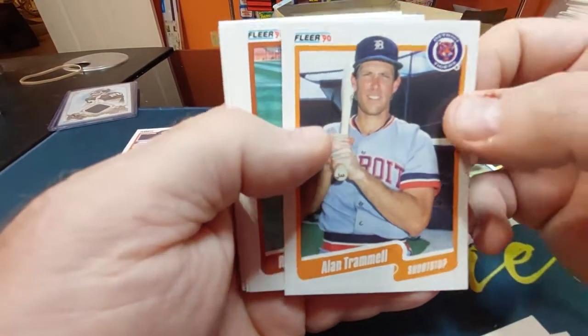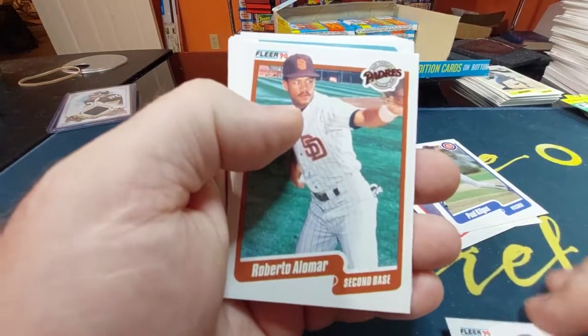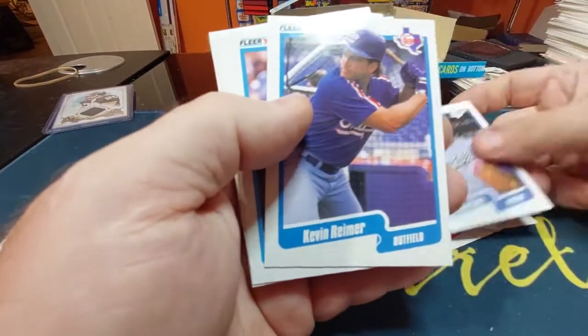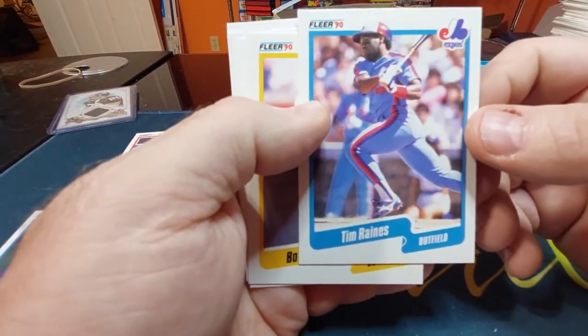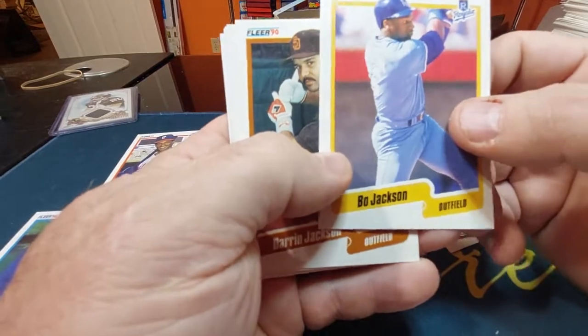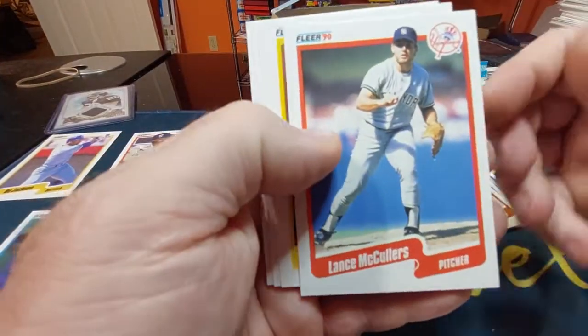Alan Trammell, Hall of Fame. Started out at shortstop. I think he mostly ended his career DHing. And nothing there. Tim Raines, the Rock, Hall of Famer. Boy, Montreal put out some talent. They just didn't keep them. There's Bo. Right there's the fourth most expensive card in the set. Really nice to get a Bo Jackson.